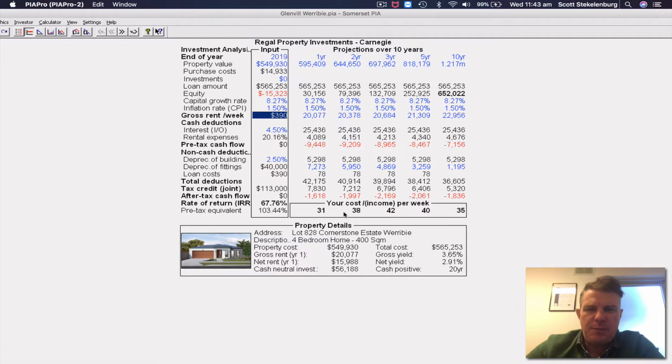So that's a big picture that obviously it's pretty neutral and it's costing them less and less, but their tax benefits change every year. But the good picture, if it is 8.27% growth, we are looking at $652,000 worth of equity over a 10-year period for $31, $38, say $40 a week out of pocket, which is not bad.